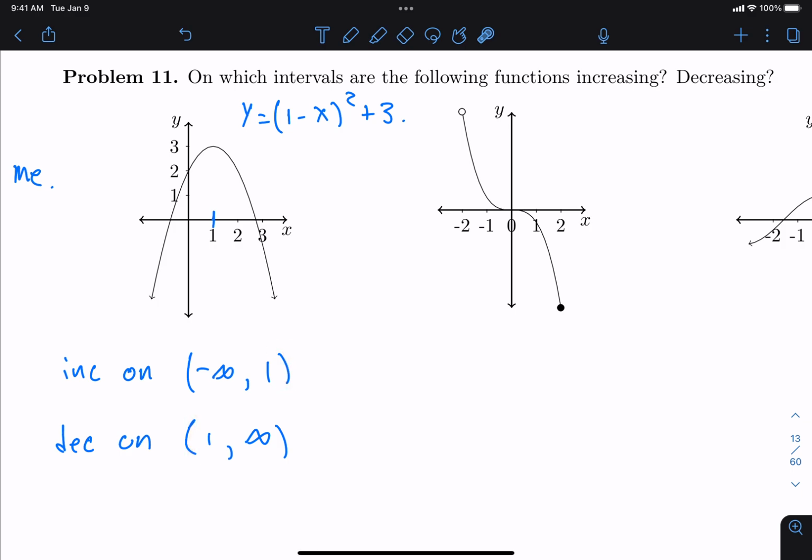I was going to say, why didn't you put brackets next to the ones? What's your name? Alex. Great question from Alex, which I'd like to return back to the class. Can anybody help Alex in terms of why there is not a bracket on these? Because it reaches 1? Not quite. It's not increasing or decreasing at 1, it's constant.